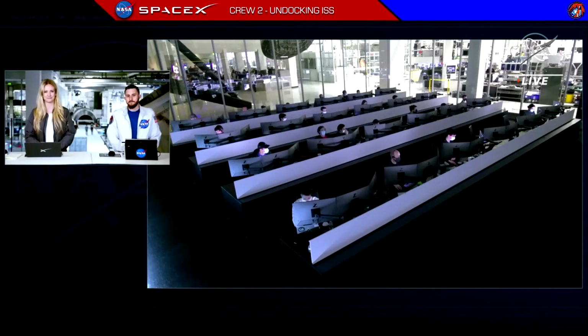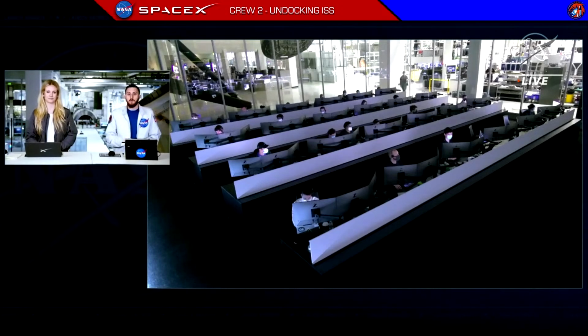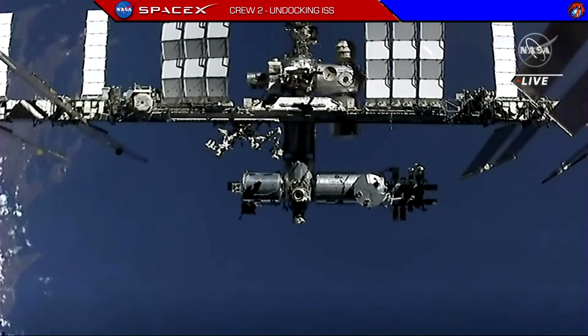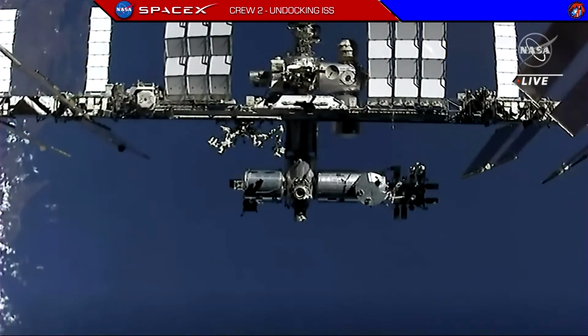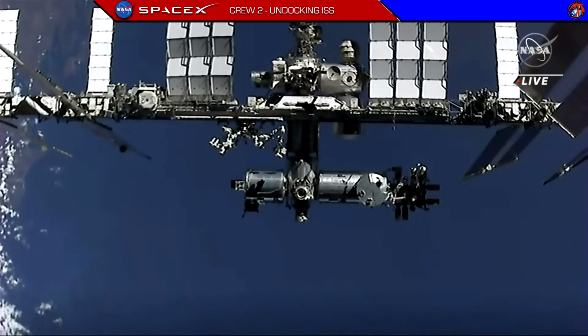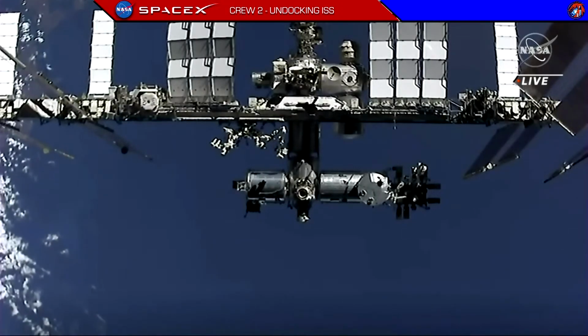So again, they're past that dynamic phase, which is why they're getting out of their suits, and they'll remain there. The Dragon itself will fly autonomously. The crew do have the ability to execute small manual correction burns if necessary, but for the most part, Dragon will take that flight around the International Space Station automatically. The flight computers themselves were programmed just ahead of undocking, getting ready for that fly-around sequence. For the fly-around sequence to begin, it's a different set of burns to get them out to that hold point and then eventually around the station.